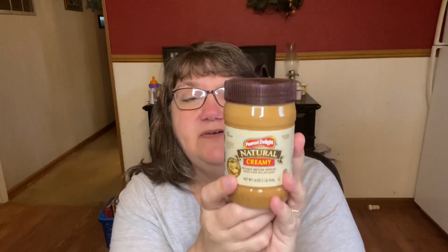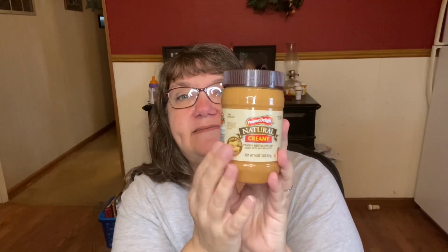All right, another one is peanut butter. Peanut butter is an awesome source of protein. 7 grams of protein in a serving of peanut butter. You could just eat peanut butter with a spoon. You could, of course, put it on bread or crackers, or dip fruit or vegetables, carrot sticks or whatever.